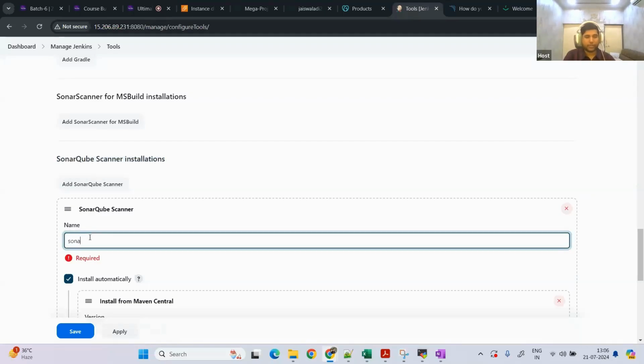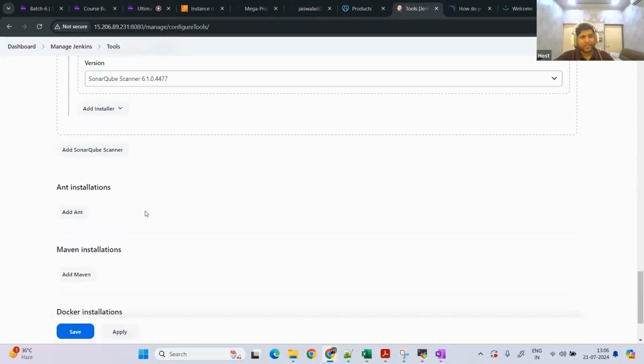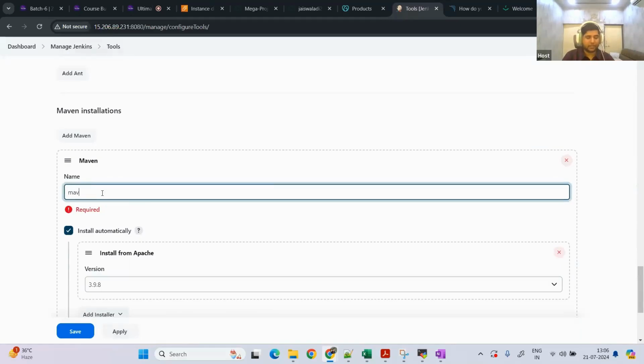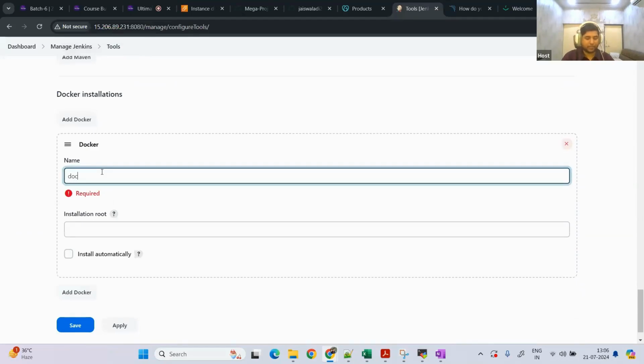And I'm going to go with naming this Sonar-Scanner. Okay. After that, you can select the version you want. I'll just leave it at the latest one. And scroll down to Maven. And here, type the name as Maven 3 or anything you want. That is up to you. And here you can select the version. I'll just leave it as it is. And finally, we have Docker. So here I'll just name it as Docker.